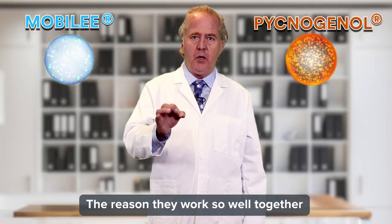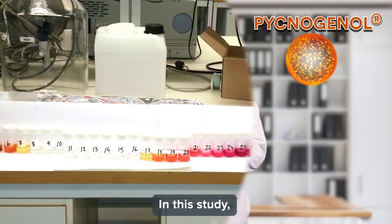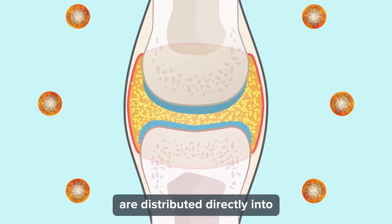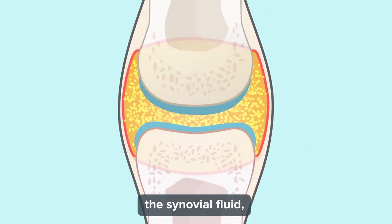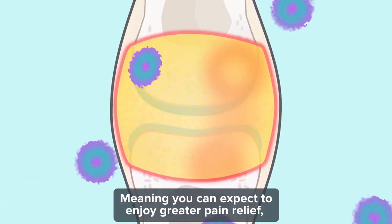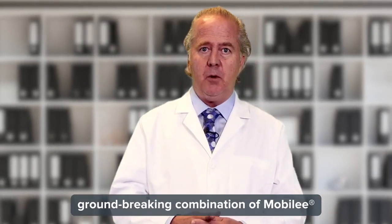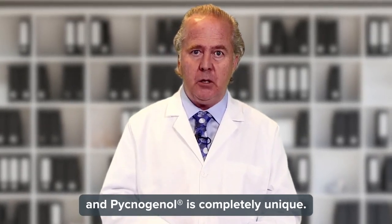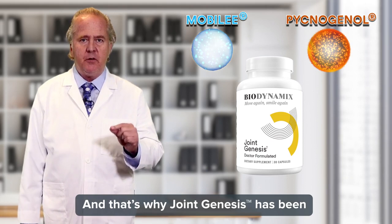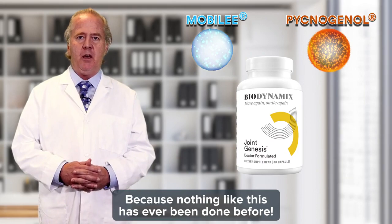The reason they work so well together was outlined in a landmark study published in the medical journal Nutrients. In this study, the scientists found that the powerful antioxidants in pycnogenol are distributed directly into the synovial fluid or joint jello, helping to fight off those inflammatory cytokines even faster, meaning you can expect to enjoy greater pain relief sooner. And please keep in mind that this groundbreaking combination of Mobilee and pycnogenol is completely unique. In other words, it can only be found in Joint Genesis, and that's why Joint Genesis has been producing such remarkable results for our customers, because nothing like this has ever been done before.